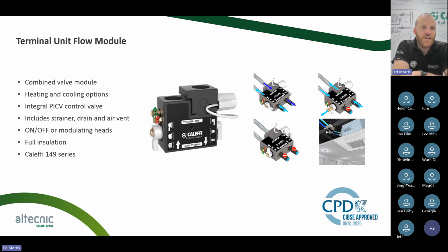with a flow module. It's got a combined valve module itself, so it's more compact. Heating and cooling options are available, and includes the integral PICV control, a strainer, a drain and air vent, on-off modulating heads, and it's fully encapsulated in a clamshell type insulation series 149. Can be installed in multiple orientations, as you can see there on the right. Something which is widely available in our market now.